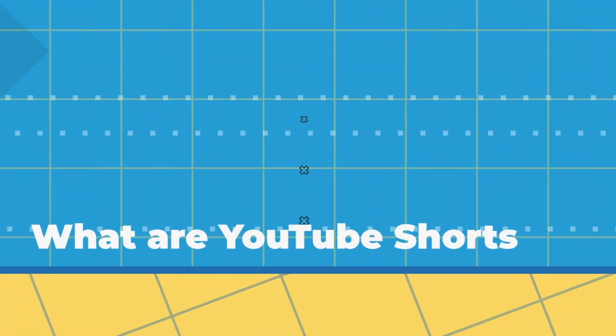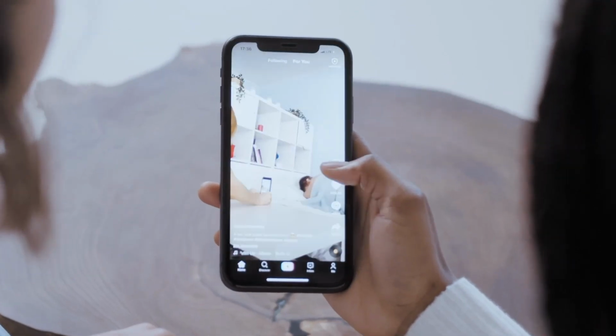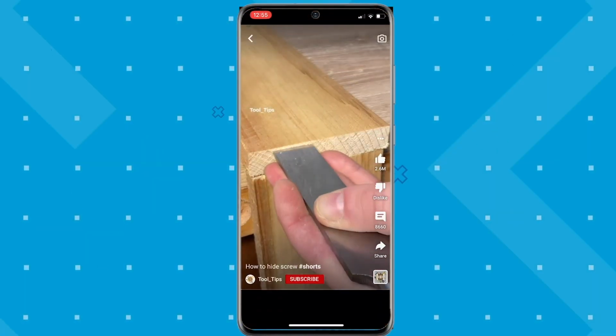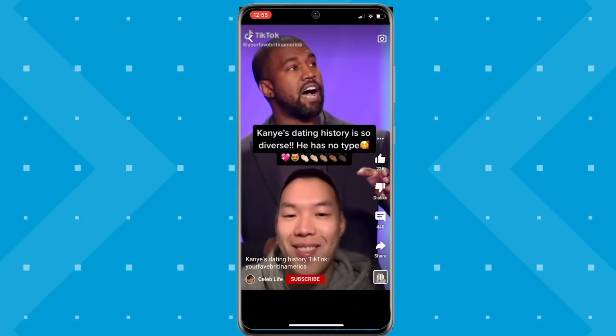All right, so what are YouTube Shorts? If you're familiar with Instagram Reels or TikToks, it's probably sufficient enough to just say it's the YouTube version of that. But to give a better definition, they are short videos published on YouTube that can be up to 60 seconds long with the general purpose of entertaining or providing value to your viewers.